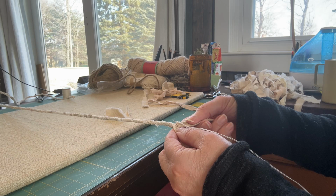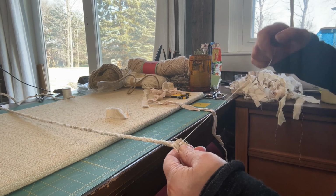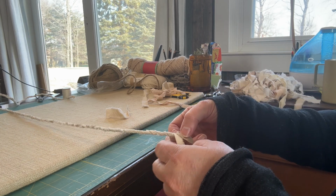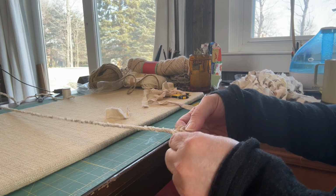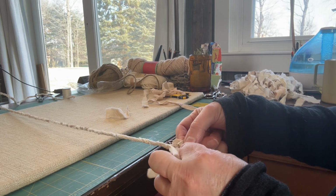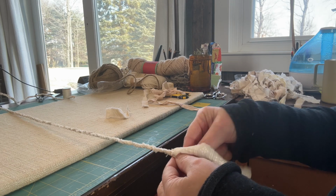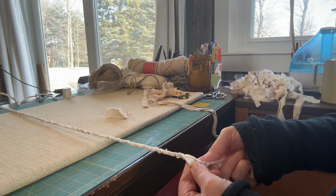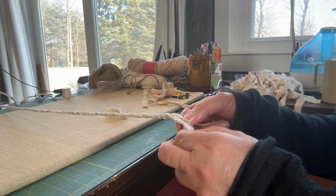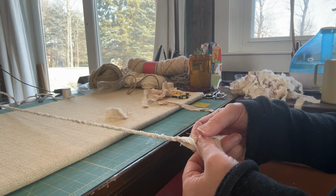It doesn't matter. Okay, so now we're going to just throw that thread off to the side, and we're going to integrate that piece. Okay, and you can cover that up a little bit. Just fool around with it. Every time you do this, it's ever so slightly different.